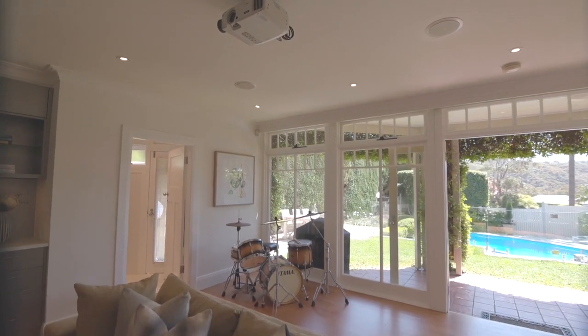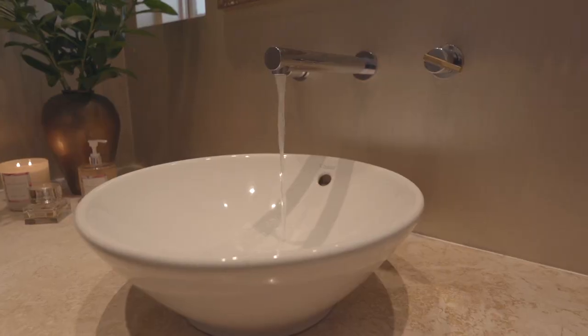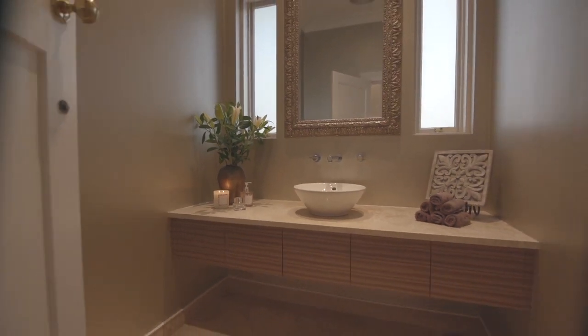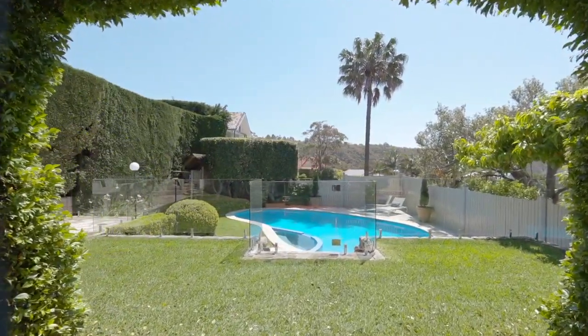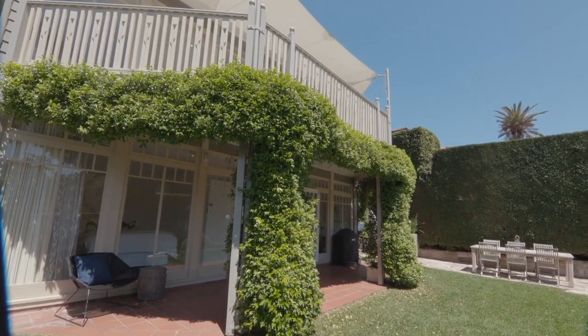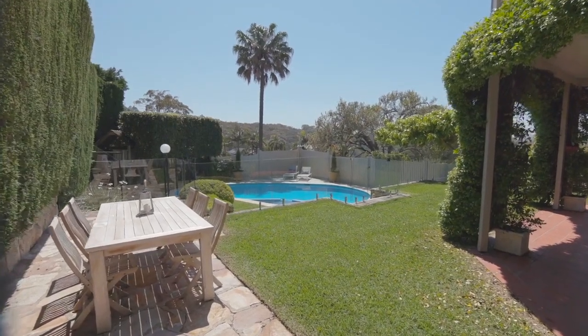Creating the perfect teenager's or nanny's retreat, the lower level encompasses a large media room complete with a kitchenette, bathroom, and its own entrance. The home opens to a vine-covered terrace and an idyllic landscaped garden sanctuary featuring a pool, spa, and kids' cubby house.